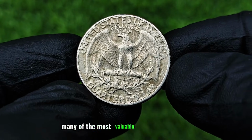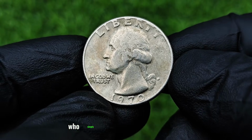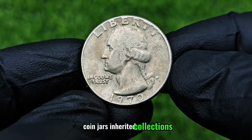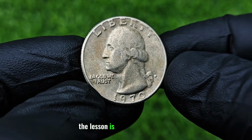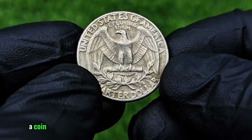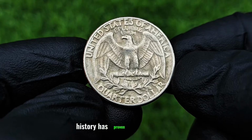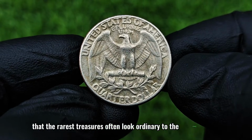Many of the most valuable U.S. coins ever sold were found by ordinary people who simply took the time to look closely. Coin jars, inherited collections, and forgotten rolls have all produced major discoveries. The lesson is not to expect riches, but to respect what you already have. A coin should never be dismissed based solely on age or appearance. History has proven again and again that the rarest treasures often look ordinary to the untrained eye.